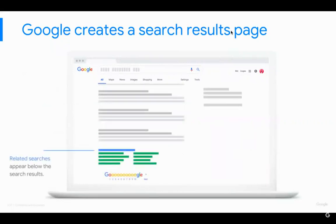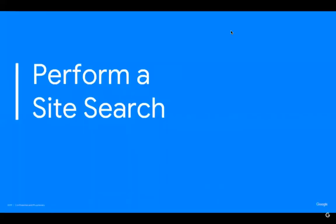I'll point out one last section on the search results page. At the bottom of the search results page, you will see a list of searches related to the query. That's a cool feature that helps you see what other people are searching for. It can help you refine your search and get some insight into how people are searching Google.